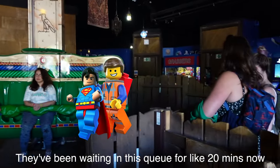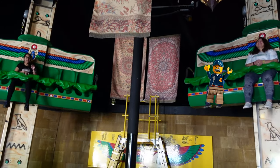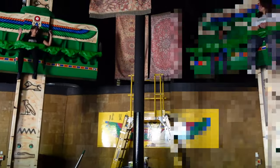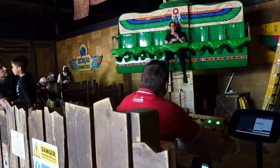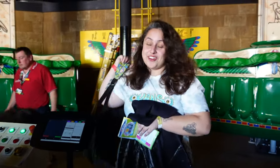So we were waiting in the queue for like 20 minutes now when they could have gone the VIP way. What an adult being. It's so done. It's still going. Thank you so much. That was great. That was hilarious.